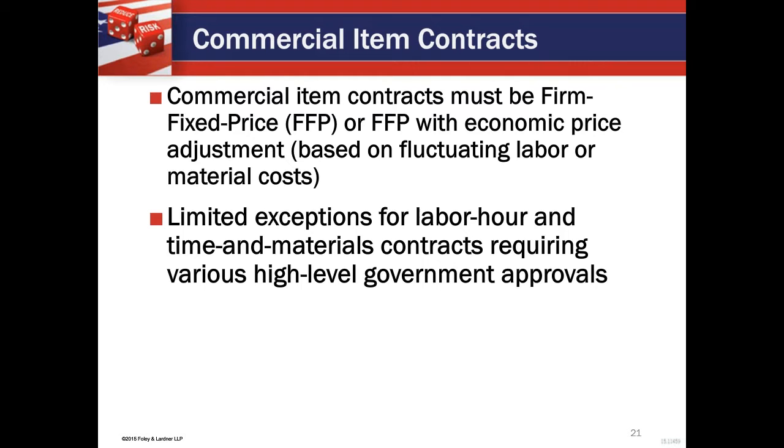There are some exceptions for labor hour and time and material contracts that require various high-level government approvals, but the key here is you may not have a cost reimbursement contract, whether it's cost plus fixed fee or cost plus award fee. You cannot have that type of a contract and have it be a commercial item contract.